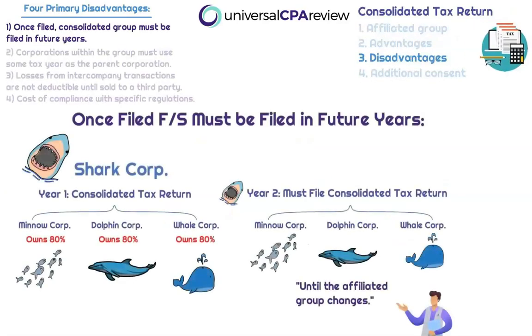Okay, so those were our advantages. How about some of the disadvantages to filing consolidated tax returns?